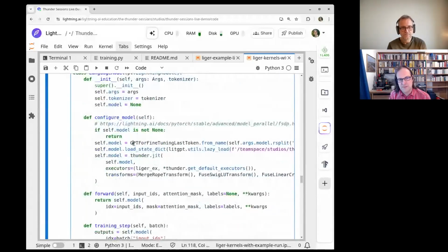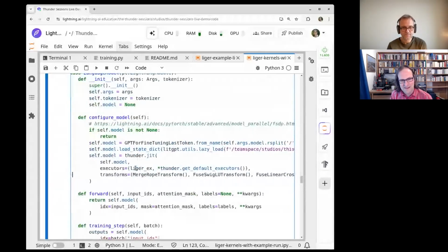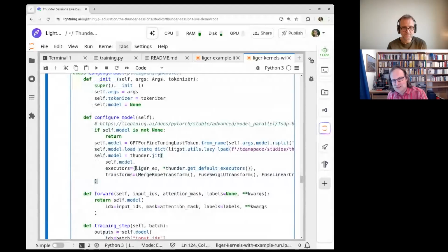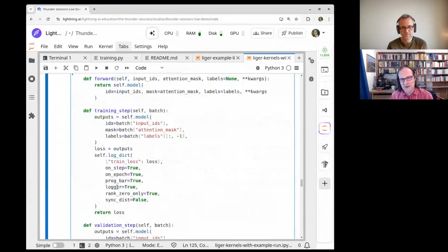adapted from Hugging Face. And so we can now instantiate the model here and load its state dict in order to do fine-tuning. And all we need to do here is thunder.jit the thing with our new LigerX executor. And then we need to remember to also include the transforms. And when we have that, we're basically all set. And of course, with the executor and the transforms, this is also something we want to make easy eventually for you with recipes, and that will be exciting.